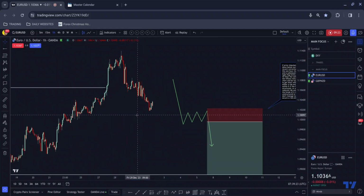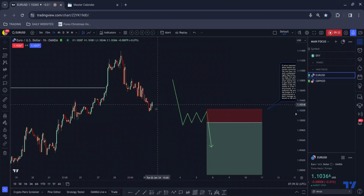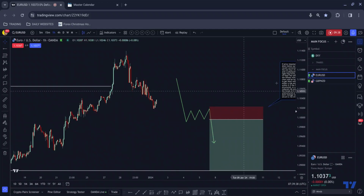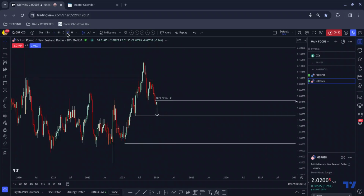If this does not shape up, what I'm going to do now is set an alert to see if we can break below that correction there, because I can't separate this correction from all of this. And if we do not break below there, then I'll not be looking to place a trade. So that is euro dollar. That is the thought process. Let's move on to pound Kiwi, which is a lot more straightforward.